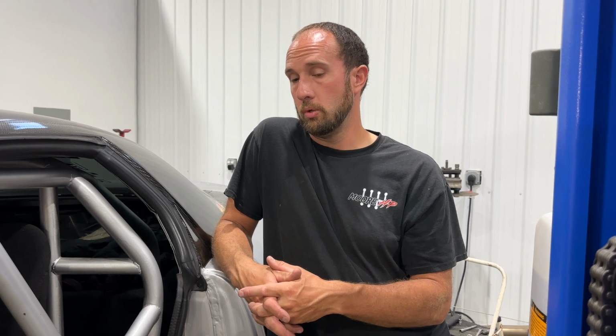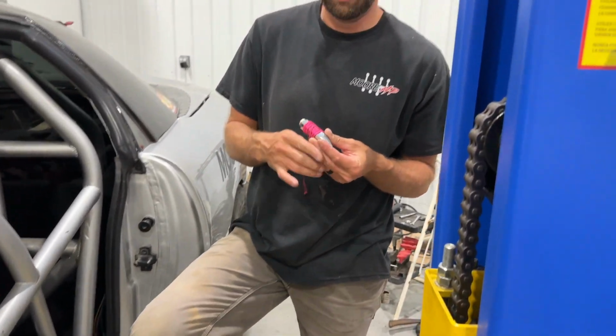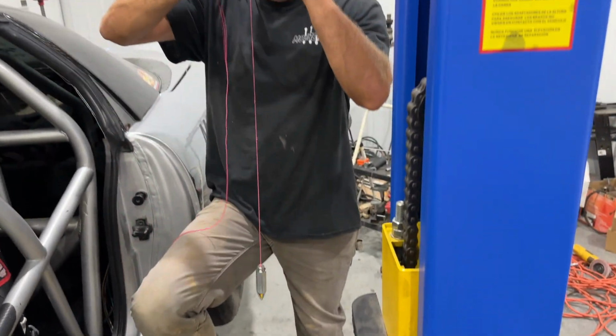Yeah, I think it's good now. I've gone through the range of motion with the rear end a lot, and everything seems to be working like it should. So now I'm going to use these plumb bobs. This is like the most sophisticated tool ever.